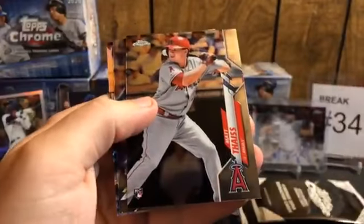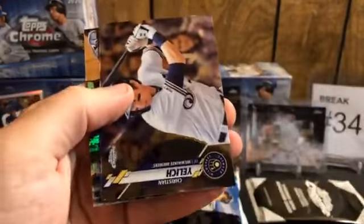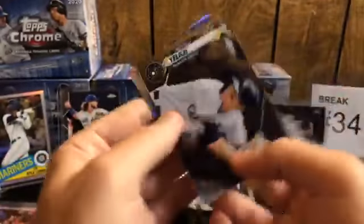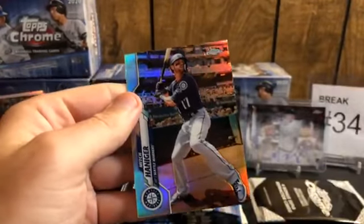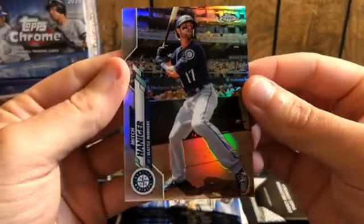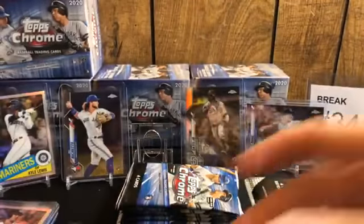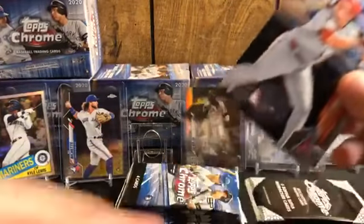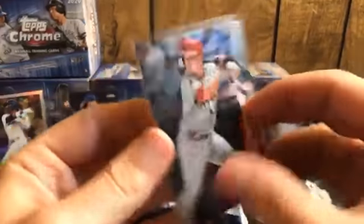Christian Walker, Diamondbacks. Matt Thaiss, going to the Angels, base rookie. Christian Yelich, going to the Brewers, and then our refractor is Mitch Haniger again. Nuts. Mitch Haniger refractor going to the Mariners. Not who we were looking for.